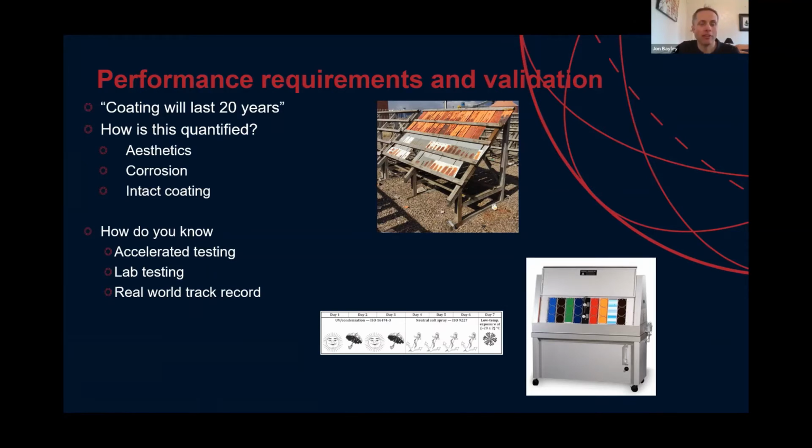So it's worth looking critically at the data. When you get told that this product's got a 20-year track record, find out if it's the same product, if it's not an older version with the same brand, and that the formulation hasn't changed. And actually, what information are you getting?